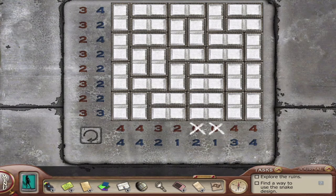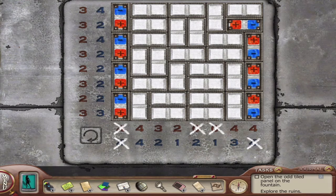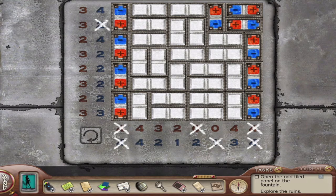Okay, so let's see. Of course, if we need to change the order of the colors, we'll do that. So this needs 4 blues. Okay, so it does need to be switched. I think. There we go. I imagine it's gonna be like that. And it says we just need 1 red.